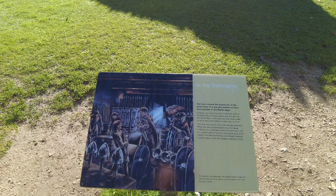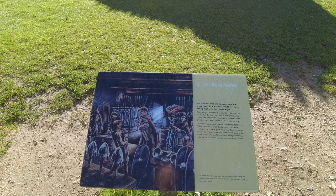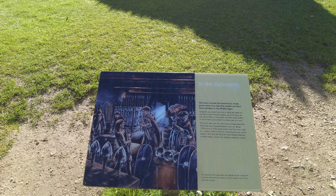about 1130, this part of the great tower may have been used as a prison, since it was a secure place in the castle. In this way, the Norman word donjon, meaning a lordly house, turned into dungeon, meaning a prison. That's interesting.